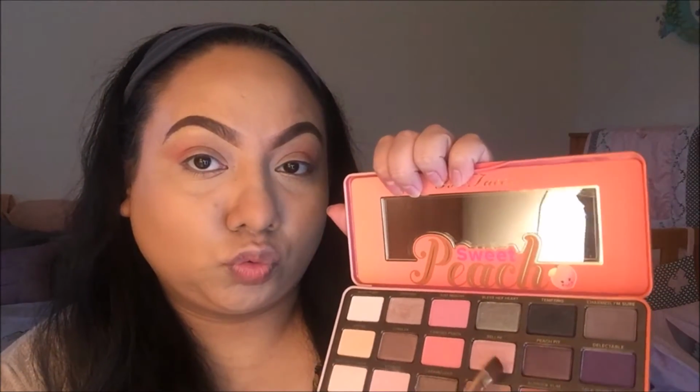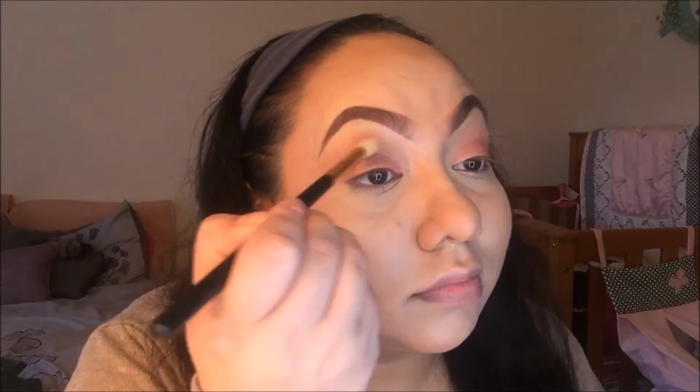And I'm gonna go in also with the color Bellini, and I'm gonna pat that all over my eyelid. Make sure to pat, not swipe, because especially with colors like this, if you swipe, you don't get the real color of it. It kind of comes off patchy, and that goes with any palette that I've used. So I always just pat and put that all over both eyelids, baby. This is what's gonna make your eyes pop out in a good way. We're gonna go back and blend. You know it.